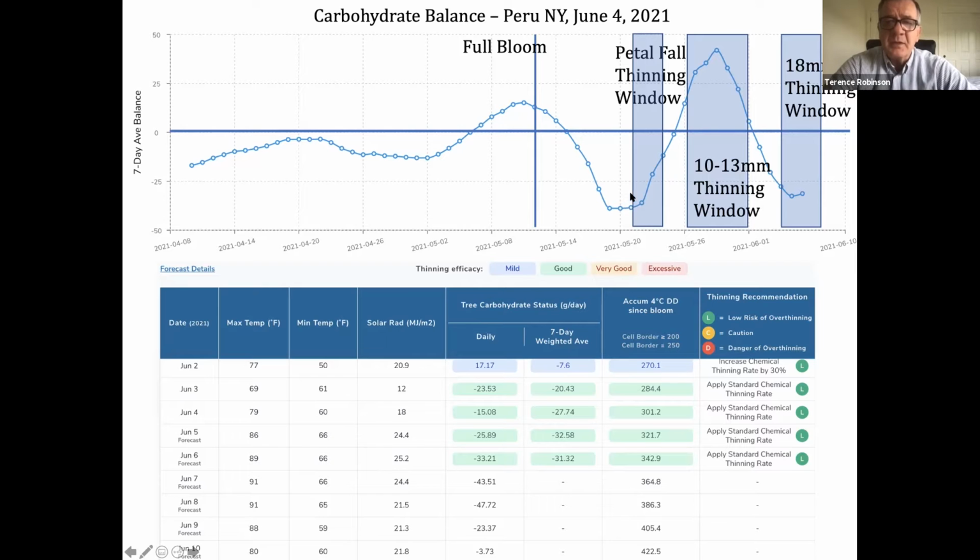Some people couldn't spray at this timing because bees were still in the orchard and it seemed like petals were still hanging on. And so they waited until the latter part of that window when there was essentially very little or no deficit. And thus you would have got much less response if you were forced to wait because of the bee situation. Now, unfortunately, the whole window for the normal 10 to 13 millimeter had this large peak of carbohydrate surplus, poor thinning conditions, nothing that would really give us the thinning we needed. That's why I suggested you wait until Monday, which are these days just at the outer limit of that window, when we got back to basically zero carbon balance or a little bit of deficit.